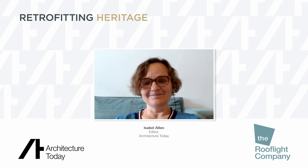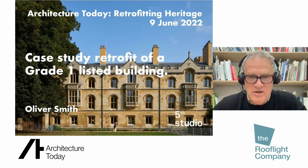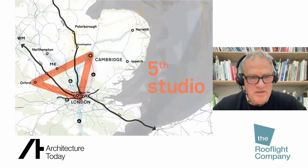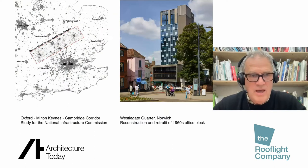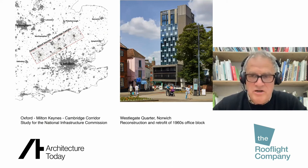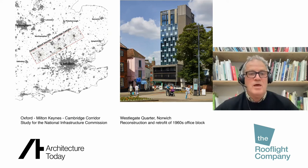Oliver. Hello, so I'm Oliver Smith from Fifth Studio. We're architects and urbanists working from studios in Cambridge, London and Oxford. And our work spans a range of scales, from the work we did for the National Infrastructure Commission on the strategy for new housing and infrastructure across the Oxford-Cambridge arc to the bespoke reconstruction and retrofit of existing buildings. This is a 1960s office block in Norwich.